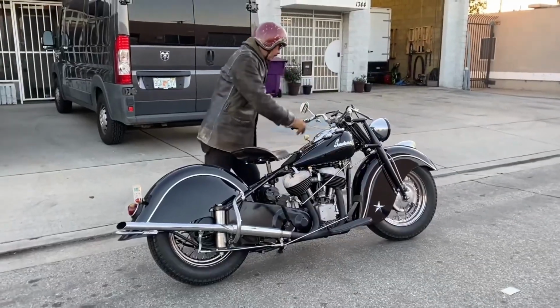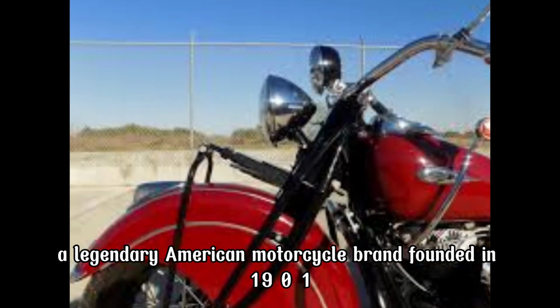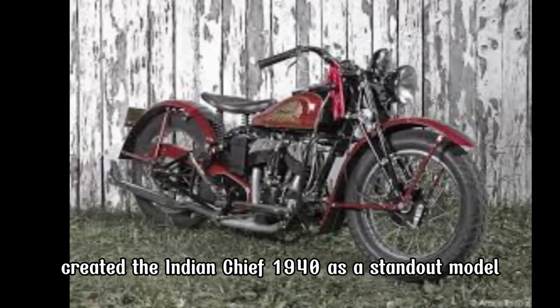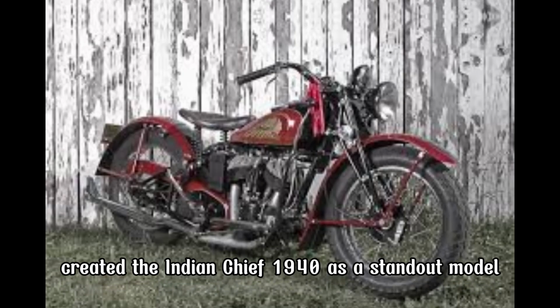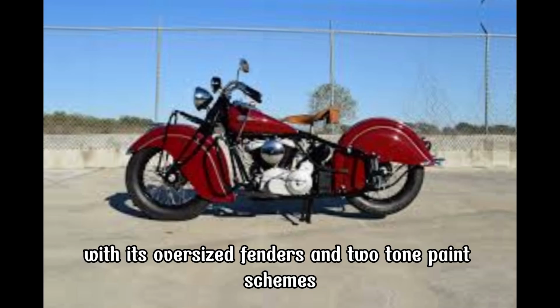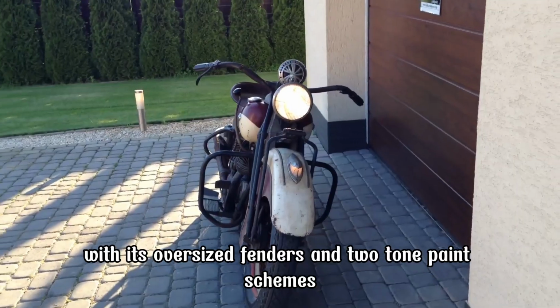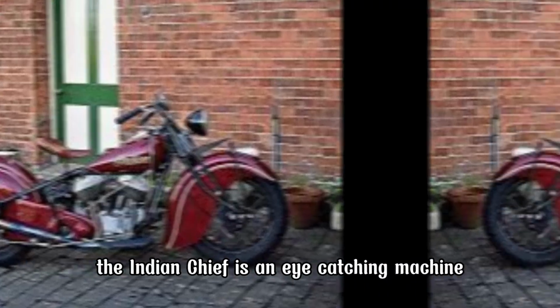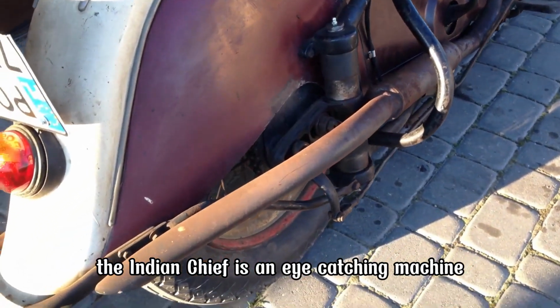Indian, a legendary American motorcycle brand founded in 1901, created the Indian Chief 1940 as a standout model known for its flamboyant design. With its oversized fenders and two-tone paint schemes reminiscent of popular cars of the era, the Indian Chief is an eye-catching machine.